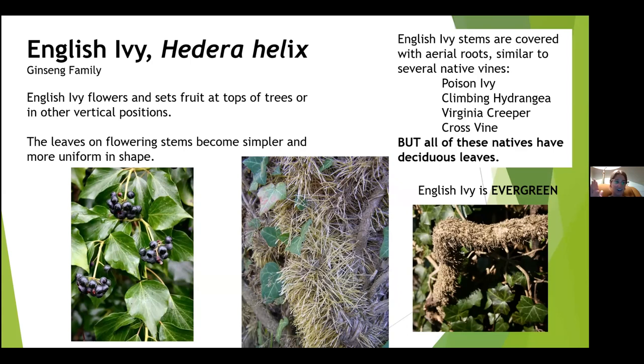I actually had a really hard time for a while identifying English ivy when it can sometimes grow almost like a shrub, sort of in the right situation. And in those situations, the leaves are also much more simple. They don't have that famous English ivy look to them. And if you don't look closely, you may overlook a patch of English ivy if it's growing in that way.